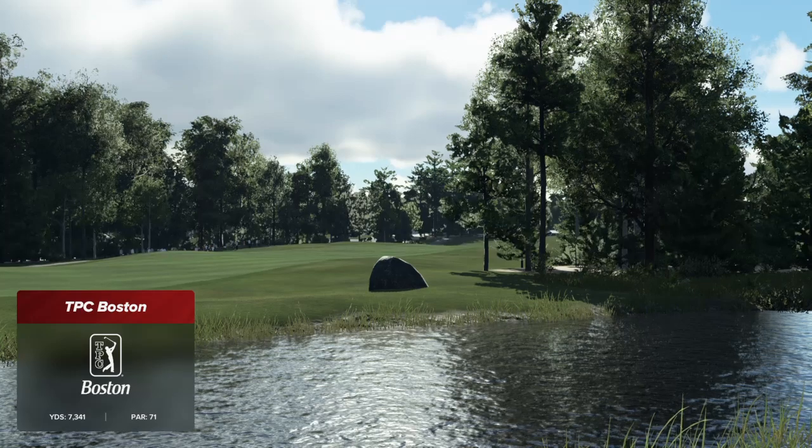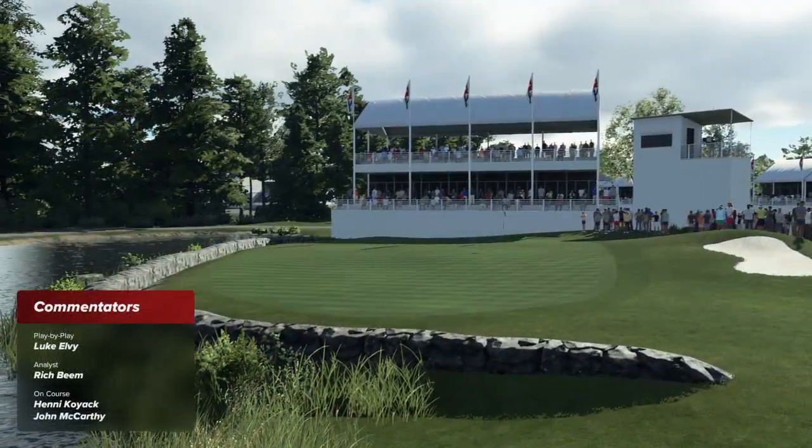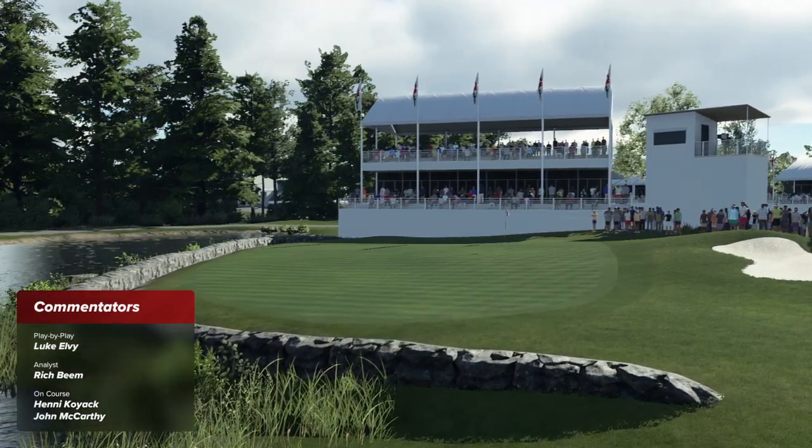Hi, I'm Luke Elvey, alongside Rich Beam. It's been great to have your company here. And Rich, we're into the final round now. What's our next player dealing with as they get it underway?